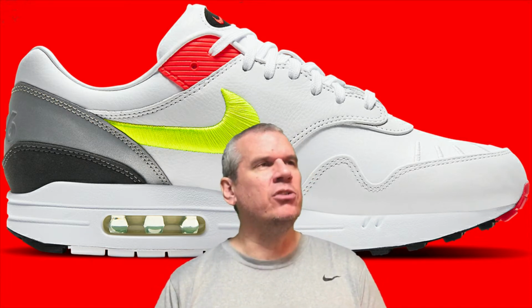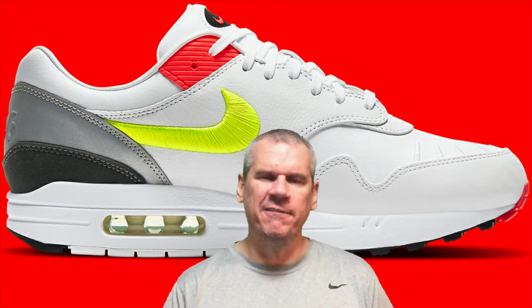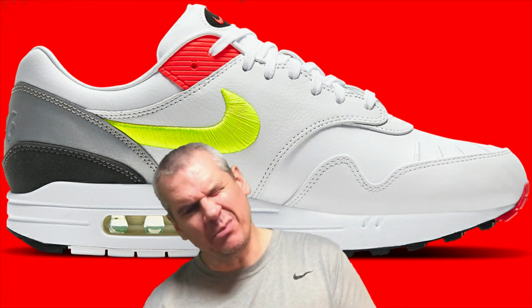Now what I'm going to quickly do is look at some swooshes. Now, chance for you to grab a point, because this is the medial side swoosh on the left shoe, and it's in this volt yellow color, and it's especially interesting because it's embroidered. I tried really hard to find where an embroidered swoosh on an Air Max sneaker would come in, and I just couldn't place it, except on Air Max 1s that have had a few embroidered swooshes, and sometimes on Air Max 90s too, but it wouldn't look like this.